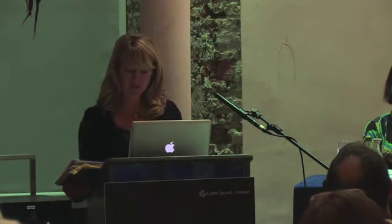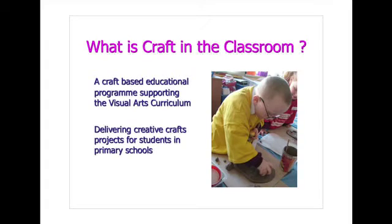Today I'm going to give you a brief overview on the programme, outlining its aims and objectives and some of the outcomes of the programme to date. So what is Craft in the Classroom? Craft in the Classroom is a crafts-based education programme that supports the visual arts in the curriculum, and it delivers creative craft projects for students at primary schools.